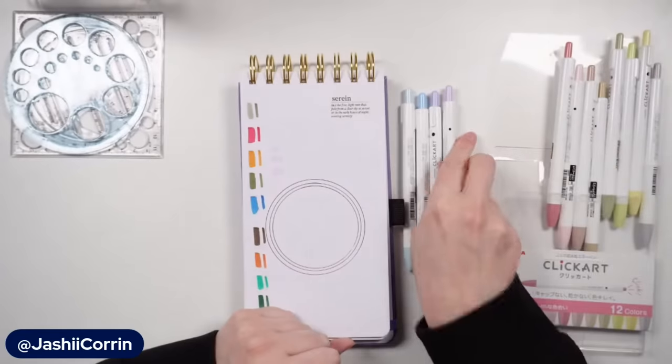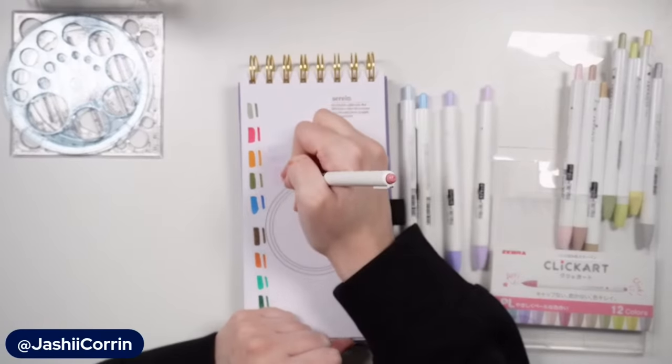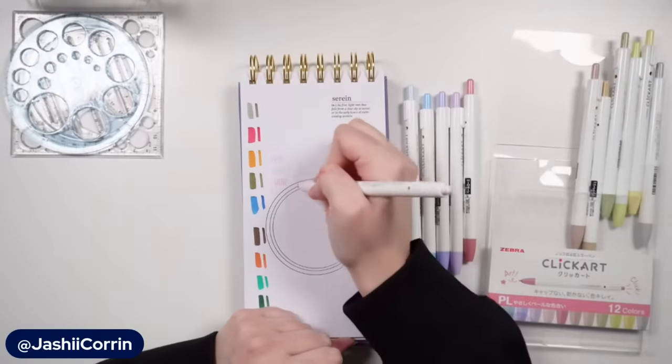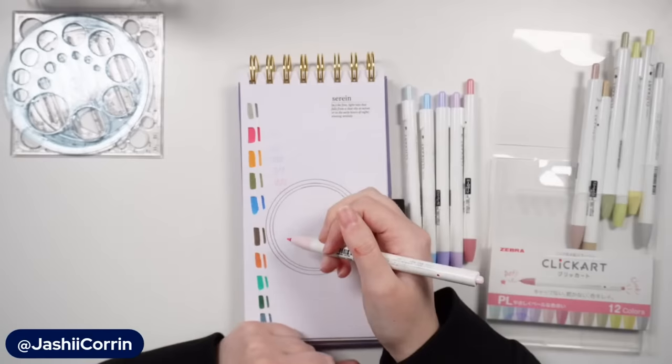So these ones are the pastel colorway. I know that they have a couple of other ones, but this was the one that was available at the time. So I was like, oh yeah, we can chuck those on. I'm always interested in trying new pens. There we go. The order is on the bottom of the packet.